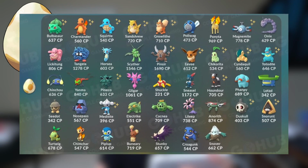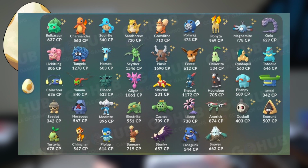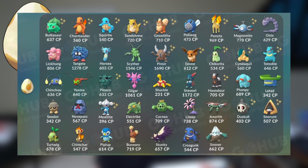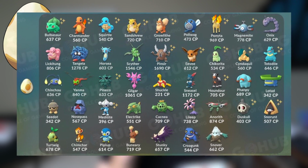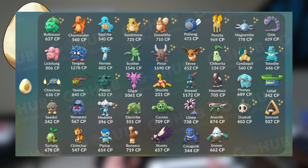Out of the 5 kilometers, the 5K has a really, really big, massive, unnecessarily large egg pool. Here's what can come out of a 5K. Bulbasaur could be shiny, Charmander could be shiny, Squirtle, which could be shiny, Sandshrew, brand new, which could be shiny. Well, the shiny is brand new, not the Sandshrew. Growlithe, which could be shiny, which is a really, really sought after one because of that golden puppy. Poliwag, Ponyta, which could be shiny.